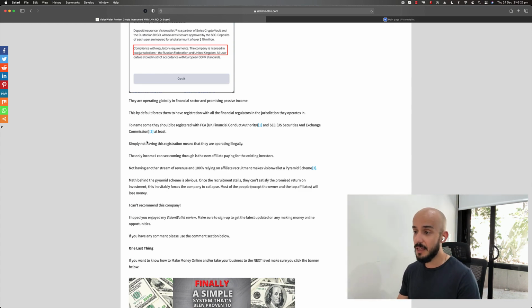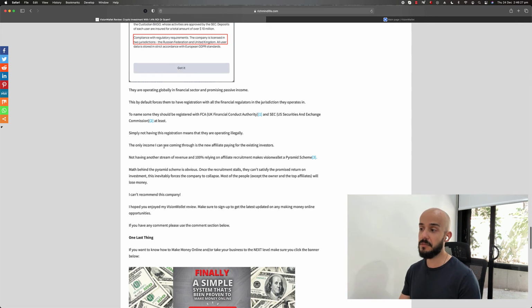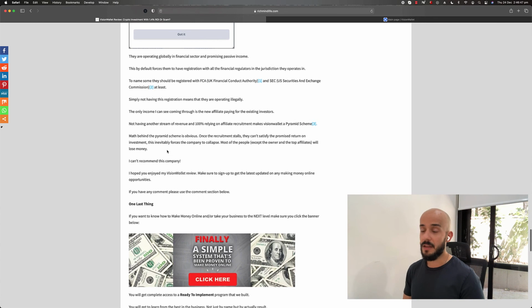And also, the only income I can see coming through is the new affiliates paying off the existing members. This means that they don't have any other stream of revenue, and they are 100% relying on affiliate membership and affiliate recruitment, which makes Vision Wallet actually a pyramid scheme. As you might know, the math behind all pyramid schemes is obvious. Once the recruitment is stalled and there are no new affiliates coming in, there's no money coming in to satisfy the promised return on investment for the existing members.